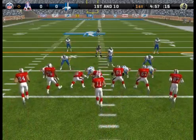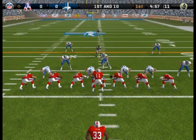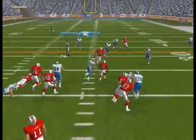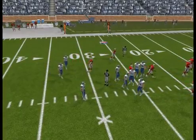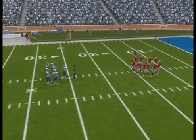Don't make a play. They ain't got nothing. Let's go, D. Let's go. Only one man back. Let's go. Gets the handoff on the delay. Number 57 is there on the stop at the 23-yard line. The defense held their positions and didn't let them get very far.